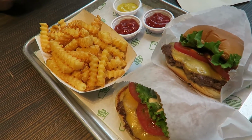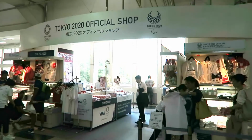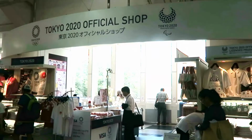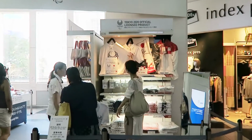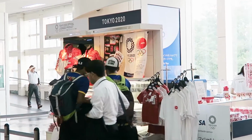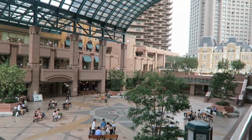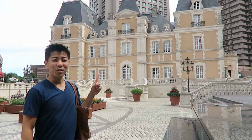We got our food. They already started selling stuff for Tokyo Olympic 2020. They have like t-shirts and some other stuff, a gift store. That's a very cool looking building.